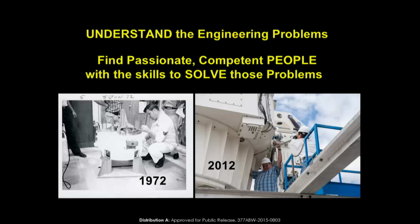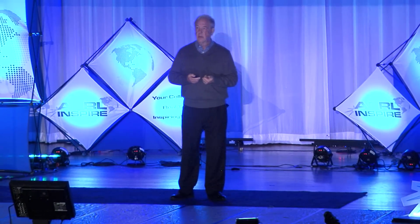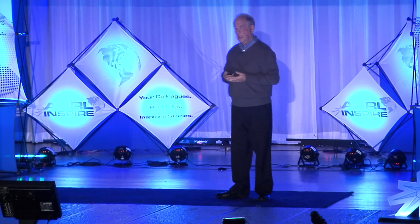So one of the most important aspects of a great leader, especially in the research and development business, is to understand the engineering problems at hand. And you know, what are the key things? What are the long poles in the tent? And it's really kind of sorting out the real problems and not worrying so much about the ones that aren't perfect. And then what goes with that is finding people that have the right skills that can be placed against those problems to solve them. And when you find the match between the people and the problem, amazing things happen.